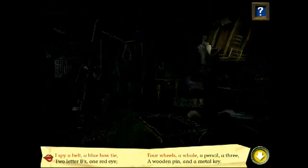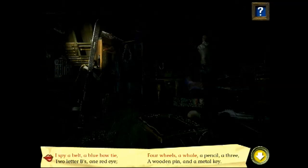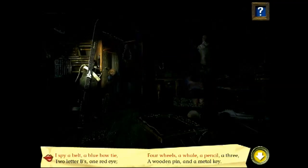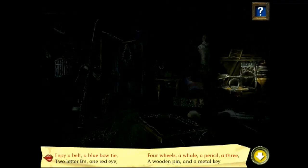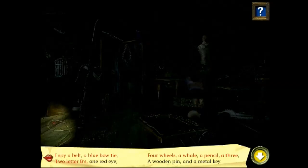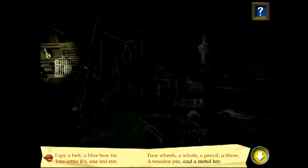A whale. A pencil. A three. One letter B. Two letter B's. One red eye. A wooden pin. A metal key.